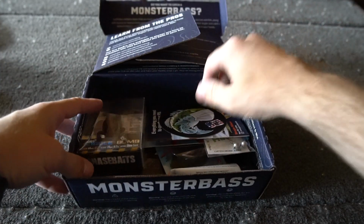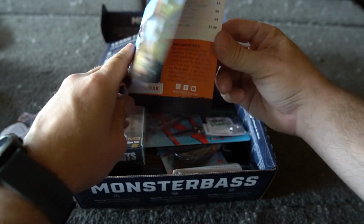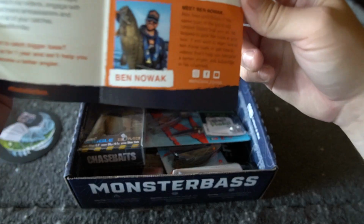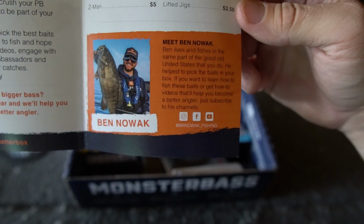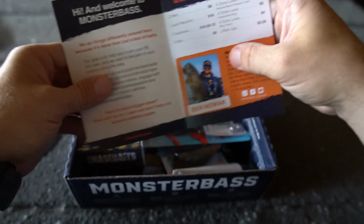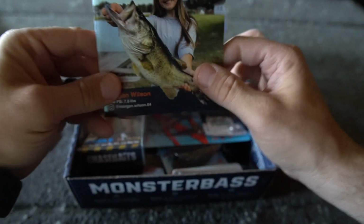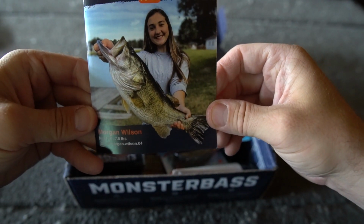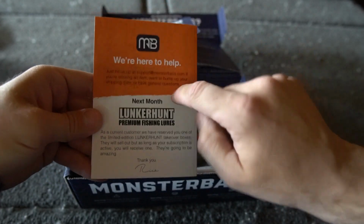So first things first, when you open this thing up, you always get your Monster Bass sticker. This one's pretty cool. And then you get your card, and this is pretty cool. Look at Meet Ben Nowak. That is me. I am the person that is helping you guys pick out the baits for the Midwest box. And it basically tells you a little bit about me. You guys can read that if you want, and you get to know kind of about the products and who is Monster Bass, and check out this PB from Morgan Wilson, 7.8 pounds, an absolute giant. Just a really cool thing we're starting to include in the boxes.